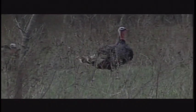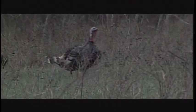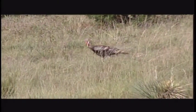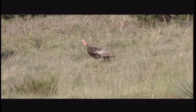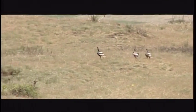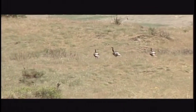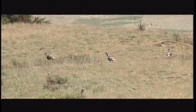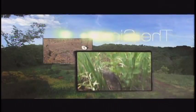Strutting areas are open areas where toms can be seen by the hens. They can include pastures, fields, even just openings in the woods. Usually they're away from major human traffic, and they can change due to the season or hunting pressure. Feeding areas are anywhere turkeys can find food, generally pastures or croplands. They generally eat waste grain, small bugs, and new plants. Travel routes provide easy and safe access to roost, strutting, and feeding areas. They're usually clear of thick vegetation that might hide predators, and they can change as spring plants grow.